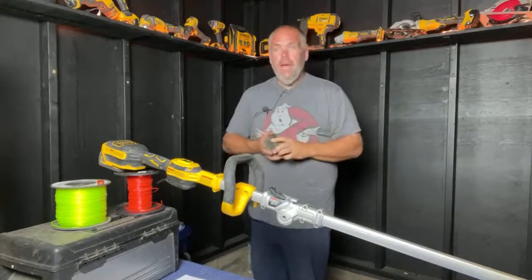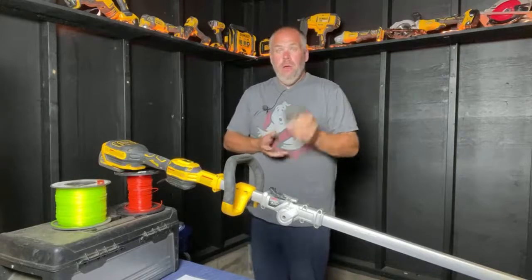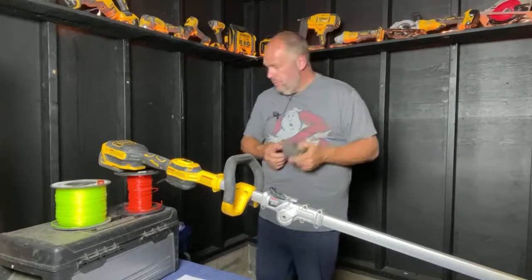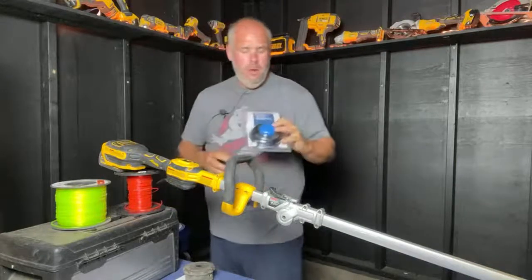So anyway, I put it off on the side of the shelf for a little while, didn't use it a whole lot, and then I decided it was time to do some upgrades. So this is one of them.